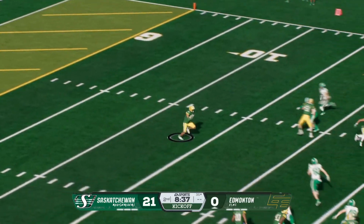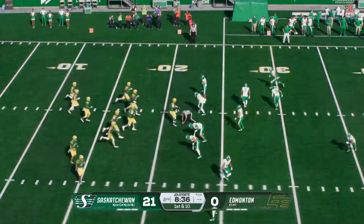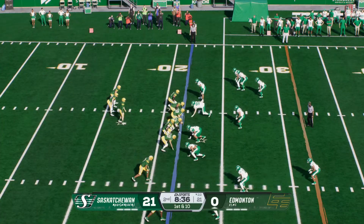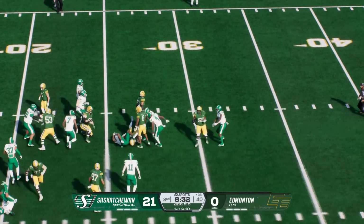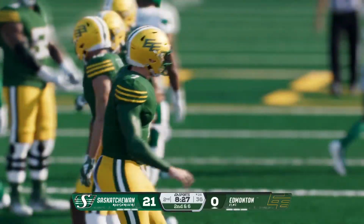He'll start the return inside his 5. Nice job executing all of the assignments as they put a stop to that return at the 22. Out of the gun, the inside handoff to the running back. Getting that push, a pickup of 4 out to the 26.